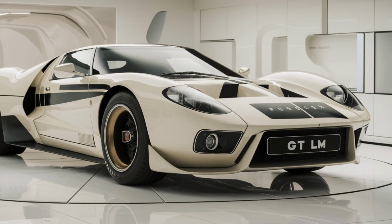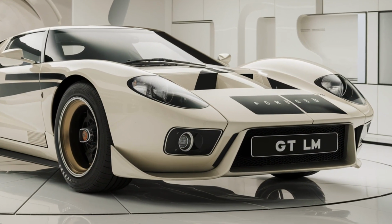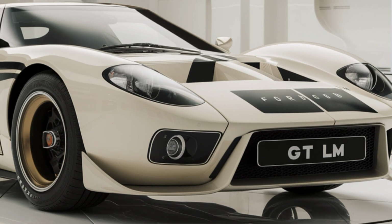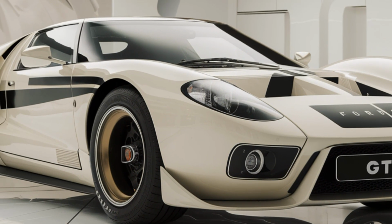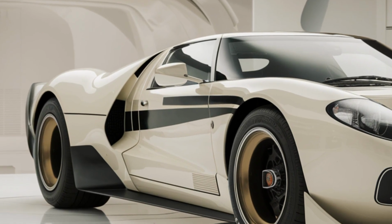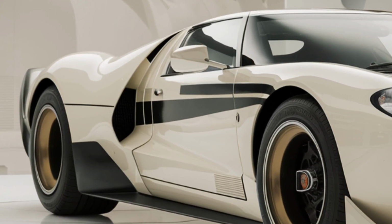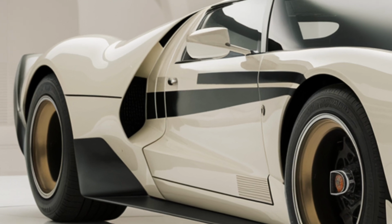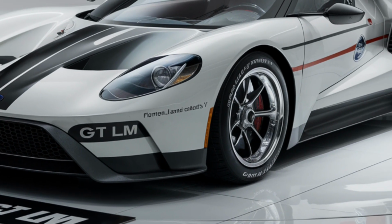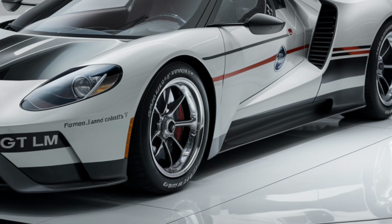Today, owning or even seeing a 1964 GT-LM is a rare treat. It stands as a testament to Ford's commitment to pushing the boundaries and a reminder of the brand's impact on the world of motorsports. This car isn't just a vehicle, it's a symbol of perseverance, innovation, and the relentless pursuit of victory. As we wrap up, think about the legacy of the 1964 GT-LM and how it contributed to one of the most famous rivalries in automotive history.